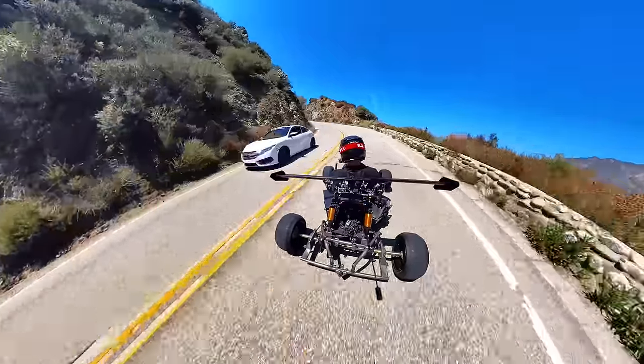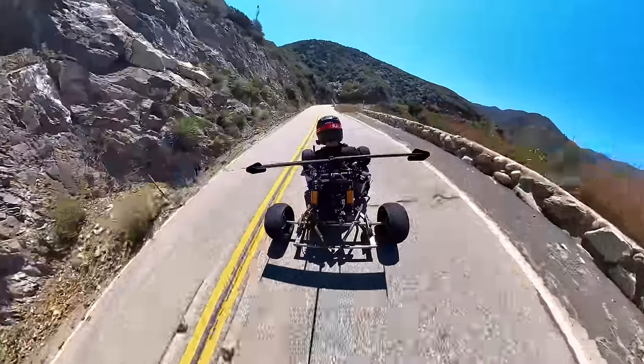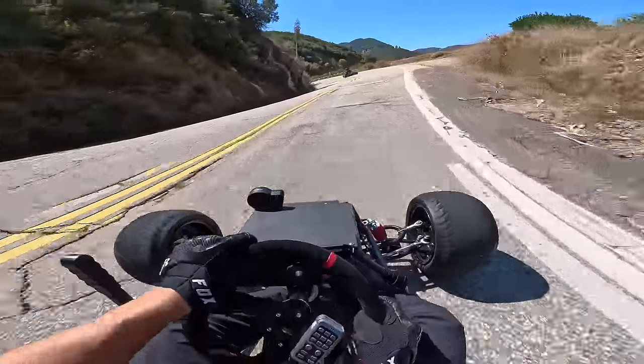This is one of Los Angeles' most notorious roads because it's really popular for drifting and street racing. And I guess we're continuing that legacy.